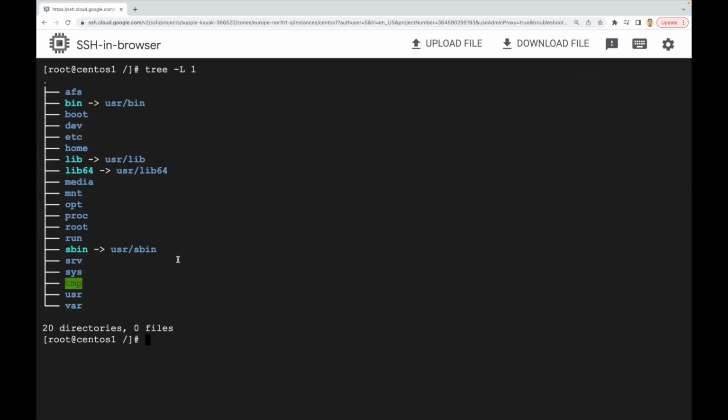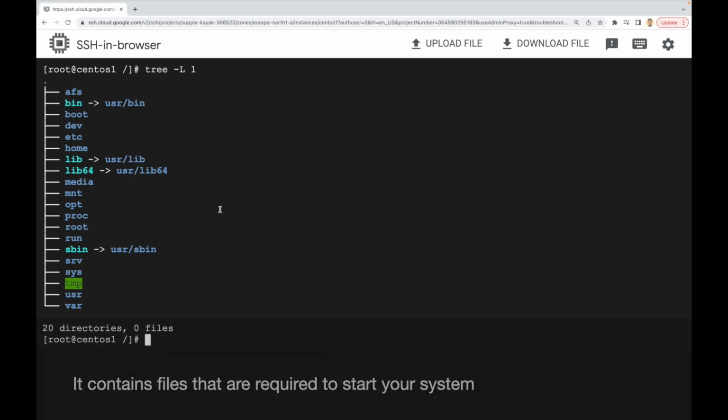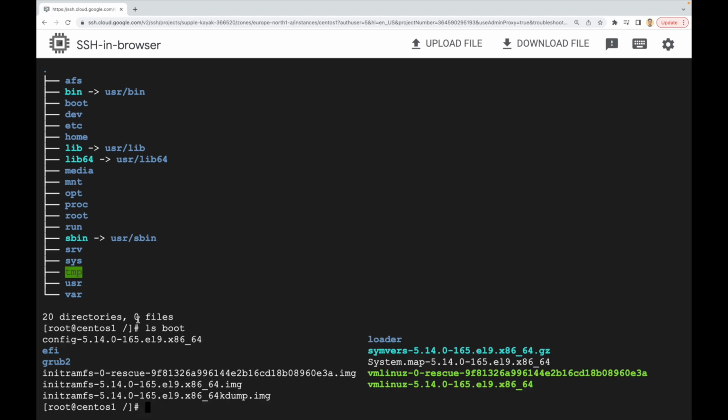Then we have a boot directory. You see that above there we have this boot directory. This directory contains files that are required to start your system. So if you don't have advanced knowledge of Linux, then it's recommended not to touch any of these files. Let me just do ls on this boot directory, and you see that we have some files here, and you can break your machine if you mess up one of these files. So that's why it's not recommended to touch these files.